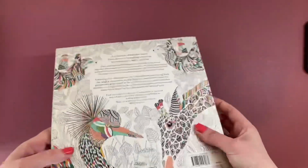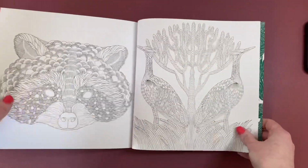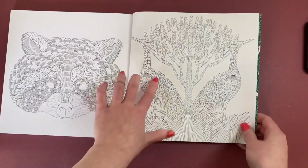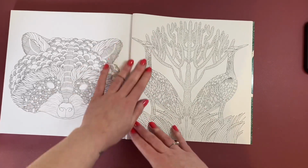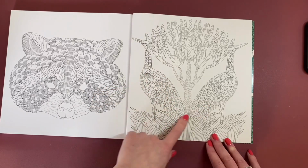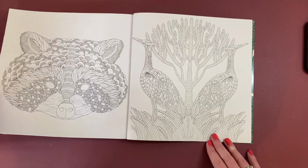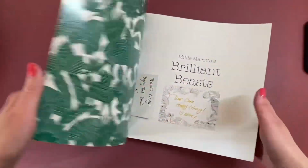That's that one, Marotta. You'll notice that her style is quite detailed, like within the animals. You've got all this, I don't know what the right word is to call it, but you've got all these shapes and patterns inside all the animals. So that's her sort of style. That's Marotta's Brilliant Beasts. Next up is my Camilla Decor collection.